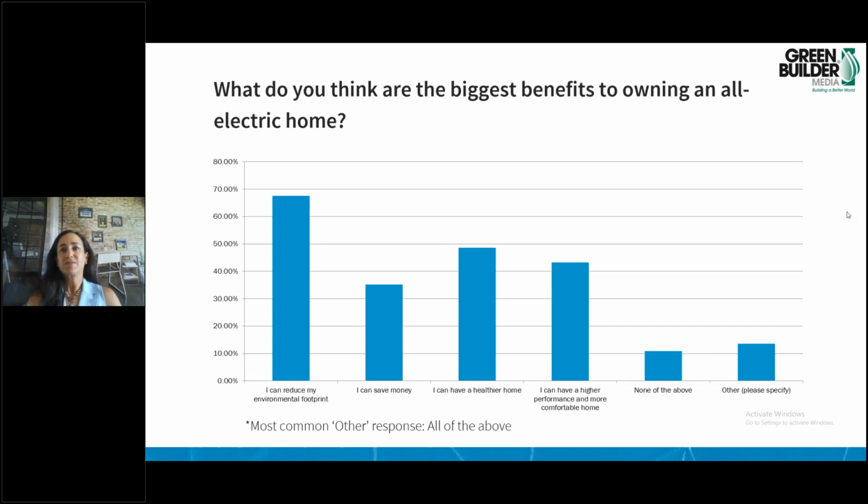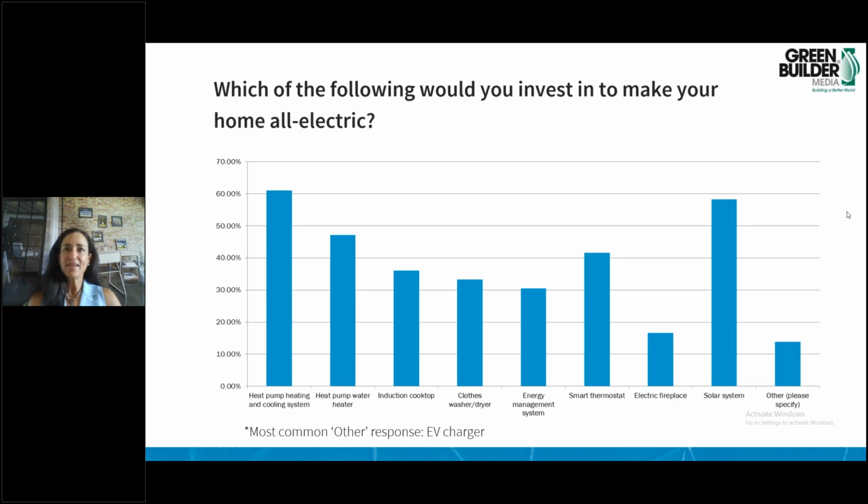And when we asked what the biggest benefits to owning an all-electric home are, it's in reducing their environmental footprint, having a healthier and a higher performance home. And when we asked about what they would invest in to make their home all electric, it's heat pumps for water heating and heating and cooling, solar systems, smart thermostats, induction cooktops.